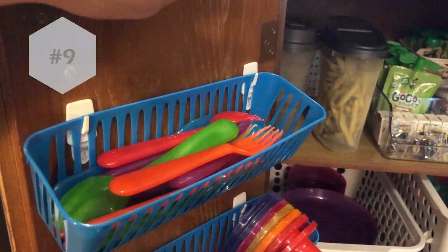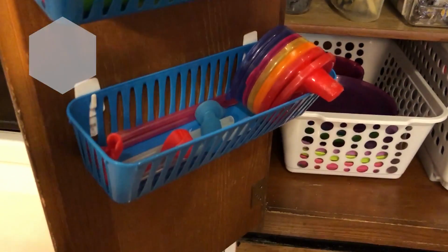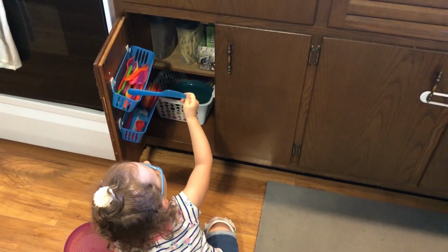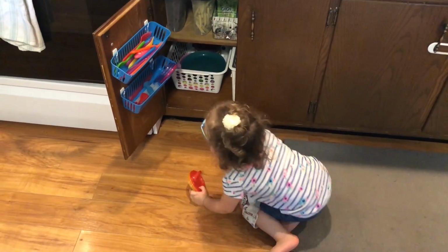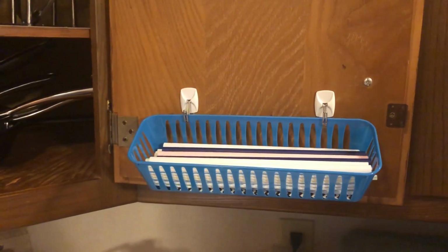Alright, these little guys are actually for pens and pencils, but I simply just used some 3M hooks, put them on the door so that way my daughter could get to all of her stuff really easily. And then we also have these in a couple different cupboards. One of them specifically is holding all of our straws. So they're great little caddies. Using the 3M hooks keeps them in place.